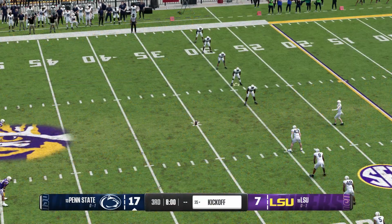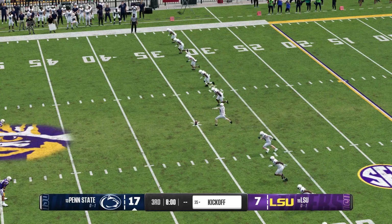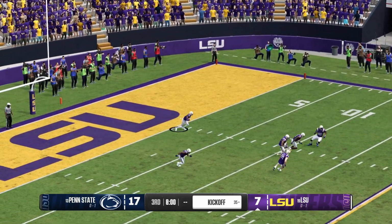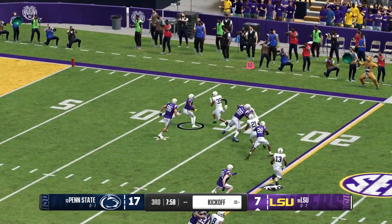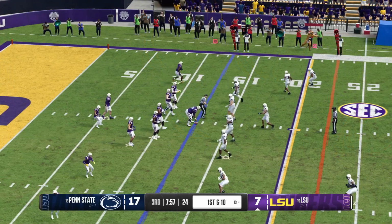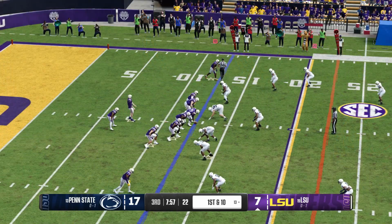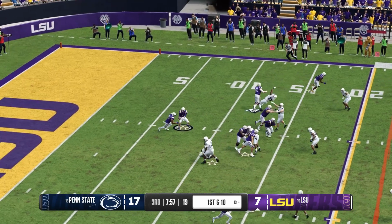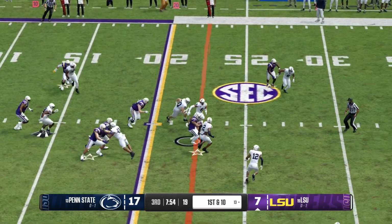And the Nittany Lions will kick it away to start the 2nd half. He'll bring it back from inside his 5. And they'll get him on the ground as the offense comes out to start the next drive. The Bayou Bengals will run the offense out onto the field, down 2 possessions to start this 3rd quarter. They'd love to build some early momentum.